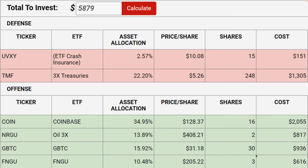And then we're still long those Magnificent 7 tech stocks that have been dominating all the profits in the stock market this year, FNGU. Again, that's your Facebook, your NVIDIA, your Google, your Tesla, leveraged times 3, representing 10.48%. Now, again, we're not following asset allocation percentages. We're all holding the same ratio of stocks. This way, we all get the exact same return over any period of time.